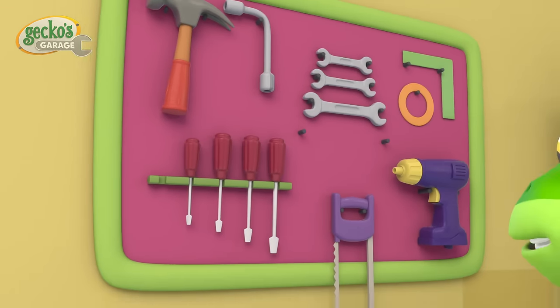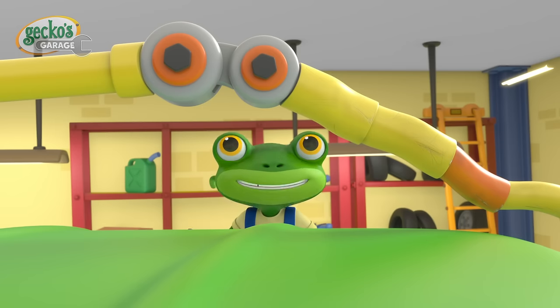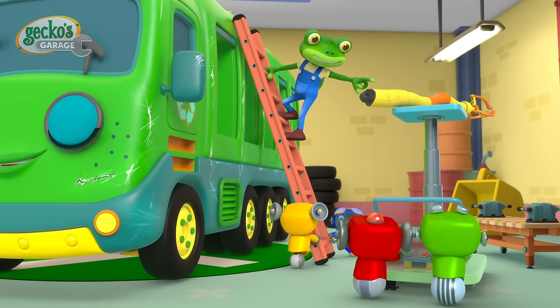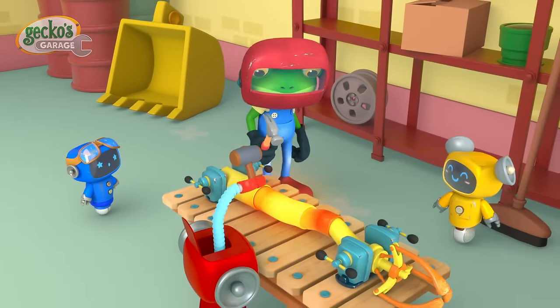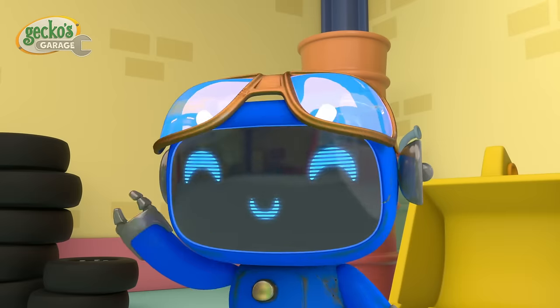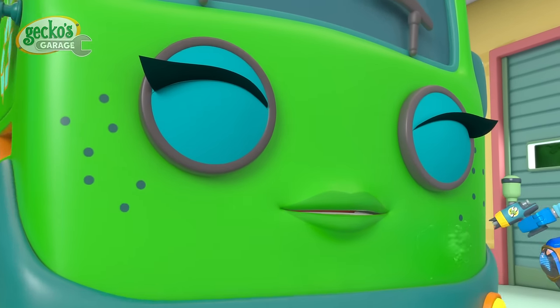Pick up your tools and say this rhyme. At Gecko's Garage, it's fixing time. Your grabbing arm is bent right here. But don't worry, I have a clever idea. With some heat, the metal will bend and repair this car to our special friend. And don't forget, some fresh paint too, so you will look as good as new.